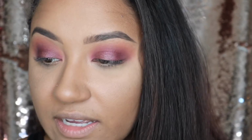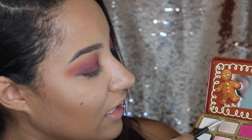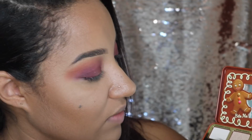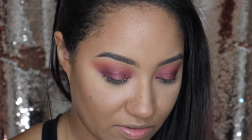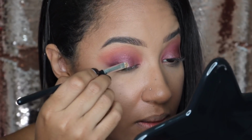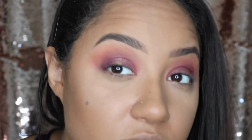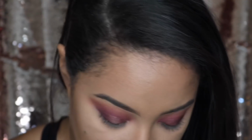And then I actually want to take a really small little brush and pop into this color right here. I want to do a little bit of Frostbite, which is this white, and then Spiked Eggnog, which is this tan color. So I just want to pop into both of these and apply it to the middle of the purple that we just did, just to add a little bit of dimension. Like so. So you can see there's a little bit more dimension there.